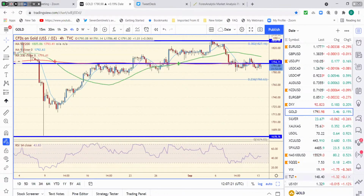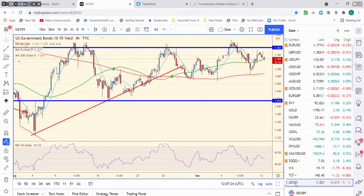Yeah, and yields are down. Yeah. So I mean, a lot of the correlations aren't connected today. No, and I was looking at the bond positioning in the 10 years. The CFTC stuff. The futures positioning, and that's showing a lot of indecision.